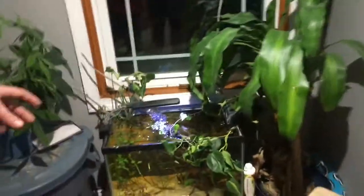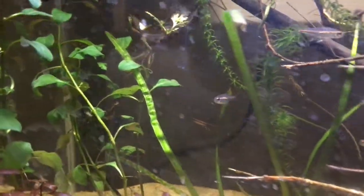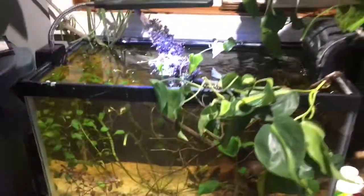Over here, this is a 10-gallon. We just got a couple glowlight tetras and some neon tetras, and I believe there's a bumblebee catfish and a twig catfish in there. I think that's about it. And then I just got a bunch of assorted plants all over the place.